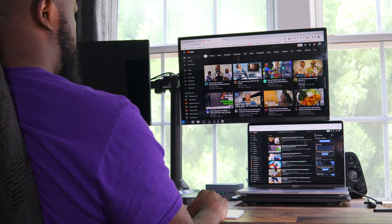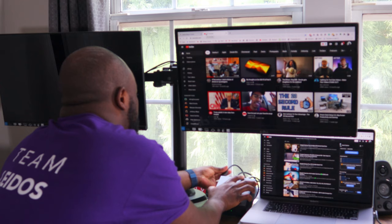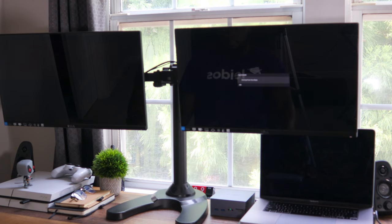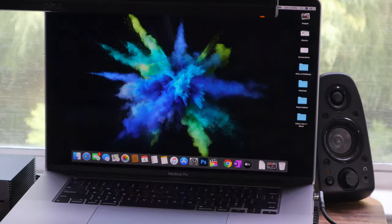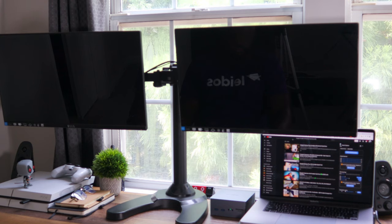Believe it or not, things got a lot worse when I added the second HDMI cable. As soon as I plugged it in, the screen went black. I mean, neither of the external screens turned on. Then I noticed some lag while moving the cursor. Whether it was on the desktop or the browser, the lag continued, and the external screens never came back on.